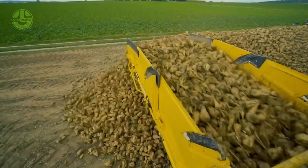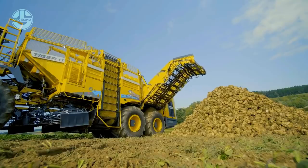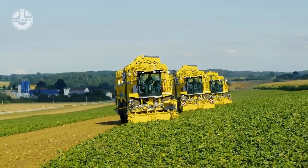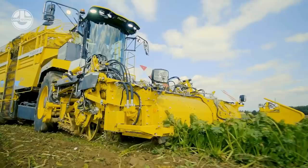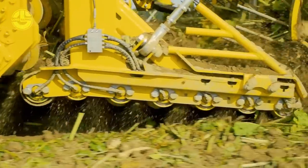The scalper has an additional measuring system in place for recording the ground contour directly in rows. It removes the useless leaf stalks, which prevent the unnecessary pickup of soil and fracture the root if the beet is harvesting too flat.